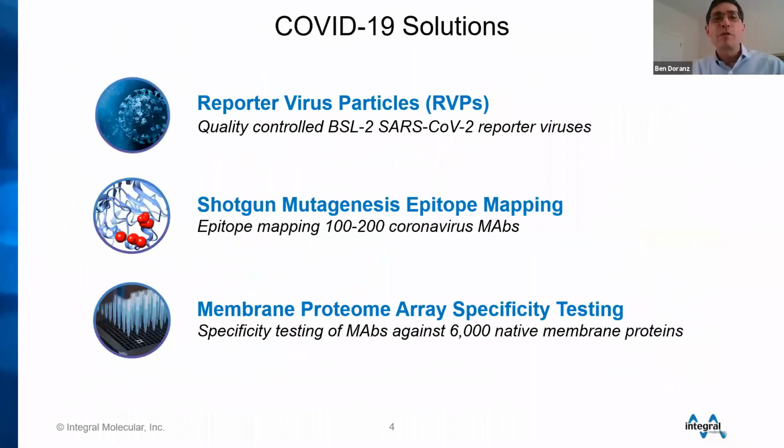For COVID-19, we're able to offer a few different solutions, things that can help the research that's going on: the diagnostics, the vaccine discovery, the drug discovery, the antibody discovery. And all of these are available to anyone who's interested in using them. We work on both a fee-for-service basis and a collaborative basis. And actually, as we'll mention, many of these we can offer for free, collaboratively, because we want to make sure that everyone's moving forward in this fight against this disease.